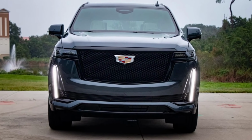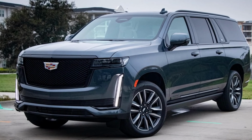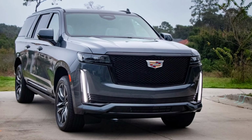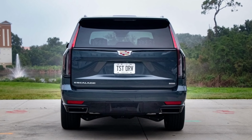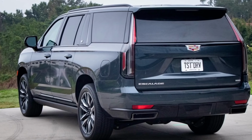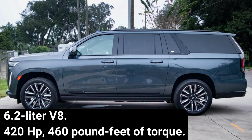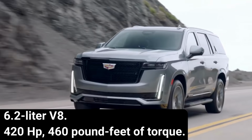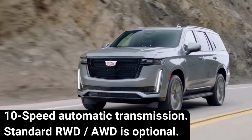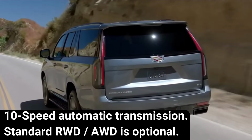The new Cadillac Escalade makes you feel like the king of the road. This is similar to the Chevrolet Tahoe and GMC Yukon, but the Caddy feels even bigger and more prestigious. The new Escalade also offers more space than rivals like the Lincoln Navigator, Lexus LX570, and Infiniti QX80. Powered by a 6.2-liter V8, producing 420 horsepower and 460 pound-feet of torque, paired to a 10-speed automatic transmission with rear-wheel drive. All-wheel drive is optional.